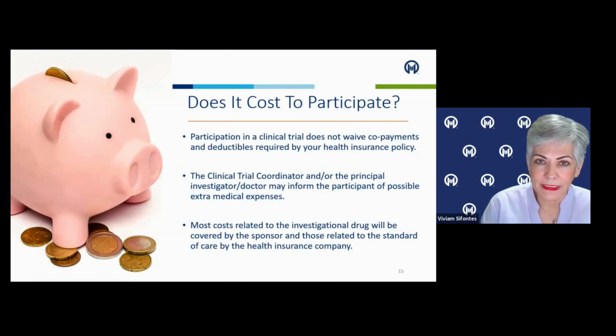Does it cost to participate? This is a very general concern and a very valuable one. As a participant of a clinical trial, at one point in my life, I wanted to make sure if it was going to cost me any money. Well, we tend to forget as patients that we have payments, then we have deductibles, and we will always be responsible for those regardless of the fact that we participate in a clinical trial.